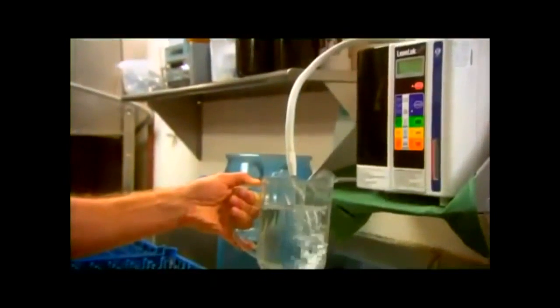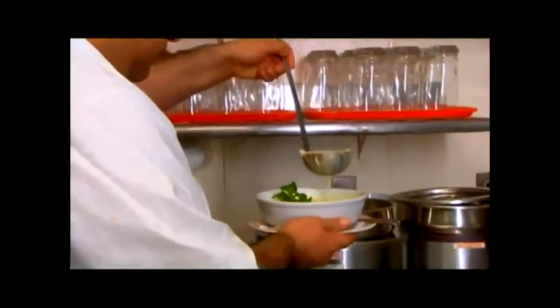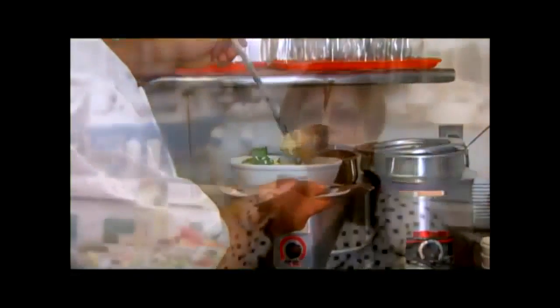The avgolemono soup is chicken-based, and so a fresh chicken is boiled in water. Now we use the Kangen water, and it takes less time to cook, and it pulls more flavor out of the chicken for the soup. Then there's a liaison between equal portions of egg and lemon, and that's whipped together, and that creates the thickening.